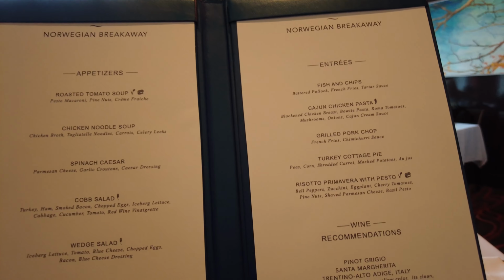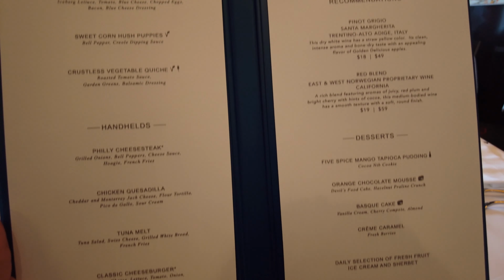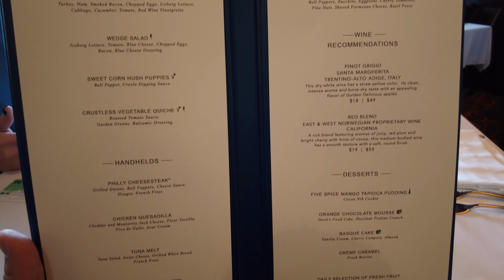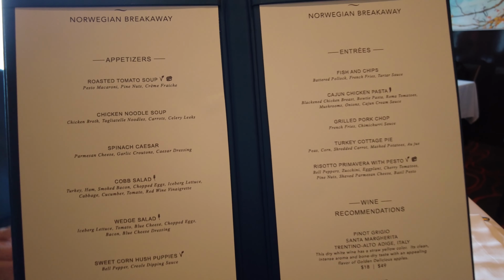So which one is this? Saver. We're going to Saver instead. So we are in the main dining room. So I'm going to go ahead and here is the menu. I'm going to be quiet because we are in the main dining room. And you can pause the menu if you need to see anything.